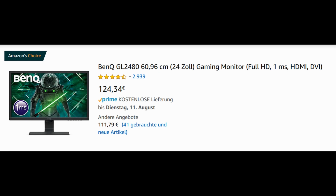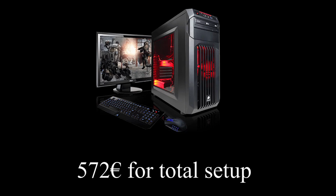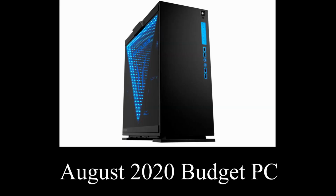Just remember that. But anyway, then I decided to factor in $30 for mouse and keyboard, and for a Windows license, I decided to factor in $20. For a grand total, I have 572 euros invested for a total PC setup with Windows, with monitor, keyboard, and PC. Less than $600 for a whole setup and less than $400 for a PC. Nowadays, computers are as cheap as ever and as fast as ever. So these are my 2 cents on what I think in August of 2020 is a great value PC.